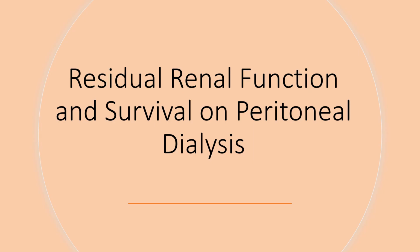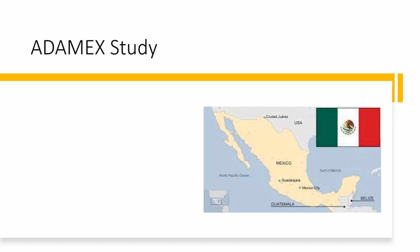The main reason why residual renal function is such an important concept is that it translates into better survival in both hemodialysis and peritoneal dialysis patients. So this is so important. I want to spend a little bit more time on this topic by modality, specifically reviewing some of the studies which have shown this finding. First, we'll talk about peritoneal dialysis patients.